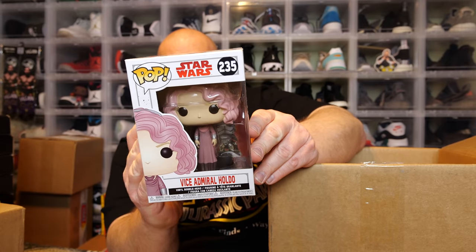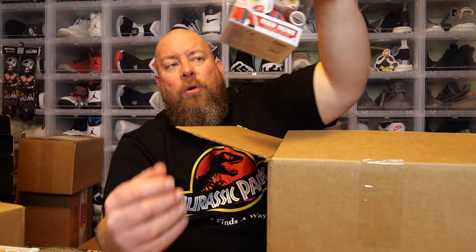Vice Admiral Holdo. It's a 2017 pop already. That's an old pop, 5 years old. Time goes quick. Let's see. Pop number two. No pop protector.